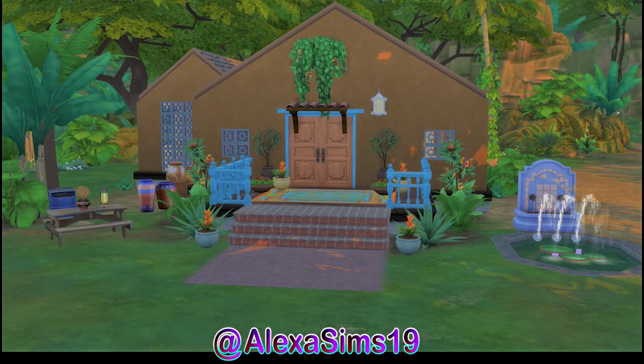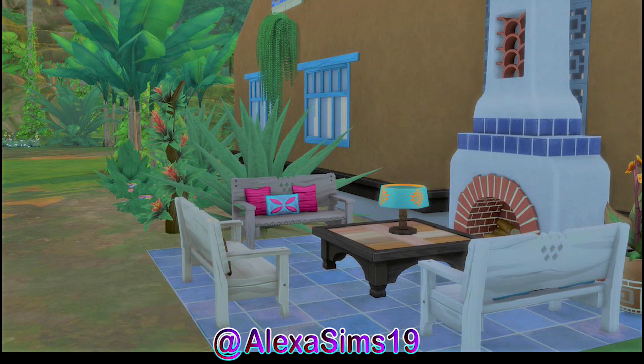Next up, we have another new participant, Alexa Sims 19. And so this is her little beautiful vacation house, according to her tweet. This looks adorable. I love all the little fountain stuff in the front. We know me with the water features. I'm happy she added in water features. And this just looks like a cute little vacation home to come see. I kind of want to see the inside, and let's see what's there. Oh, she's teasing me. We're not getting to the inside yet.